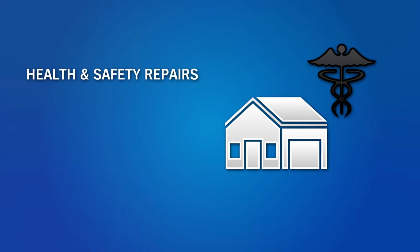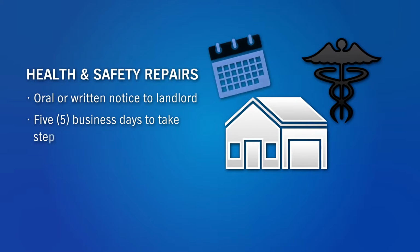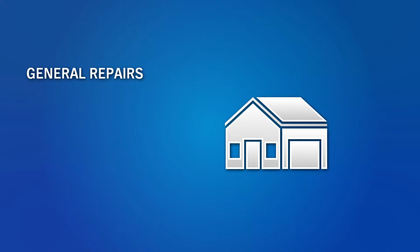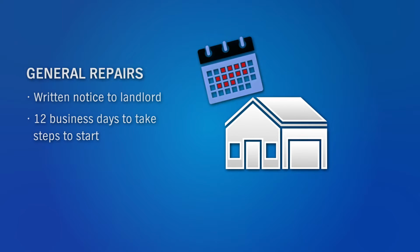Health and safety repair requests involve problems that are in violation of the applicable building laws and/or make the unit uninhabitable. The tenant must also notify the landlord in writing. The landlord must take steps to start the repairs within 5 business days. General repair requests involve a condition that is minor but needs repair. The landlord must take steps to begin the repairs within 12 business days.